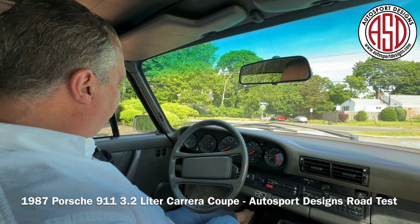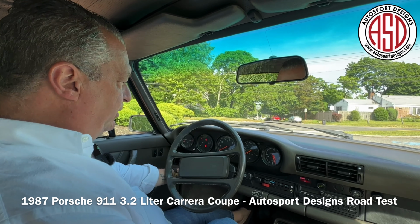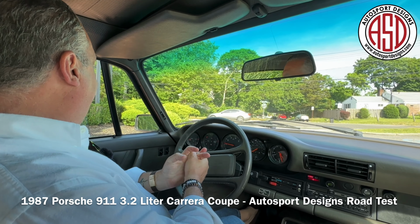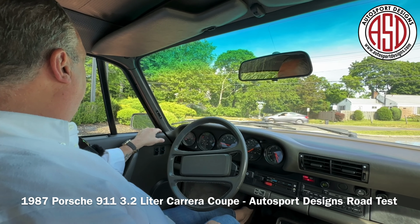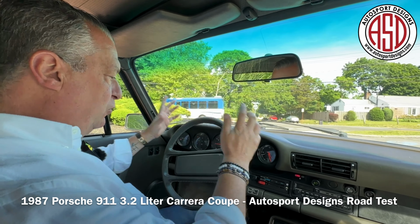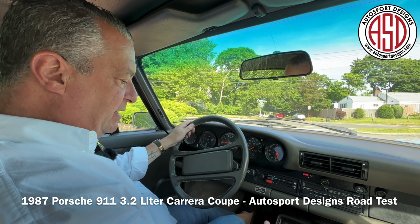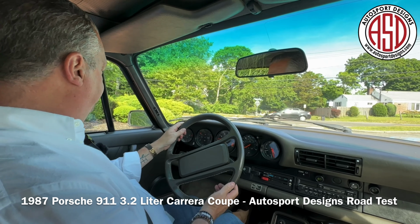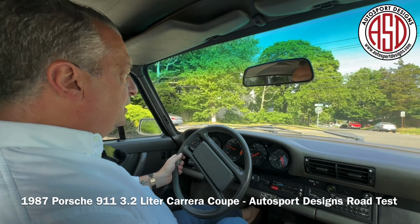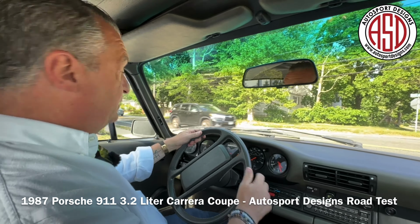Okay, well, she's been sitting outside all day. Let's fire it up. 3.2 liter Motronic Carrera. Probably the best of the best. If you had to choose one that would be a workhorse and do everything right, this is it. So let's get on the road and put it through its paces.